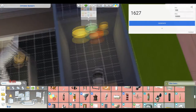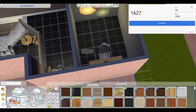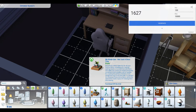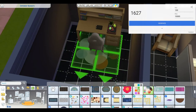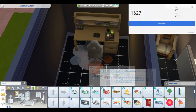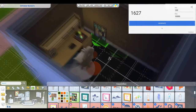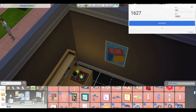We've moved on to the office. The office budget was sadly, and I mean sadly, only 1,627 simoleons. And that sucked because I really wanted to go all out on the office. I wanted to make it high tech, very gadgety, like a gamer's office, but instead I had to make it this little upcomer office. I couldn't even afford a computer. I had to get them a tablet instead, and that kind of sucked.